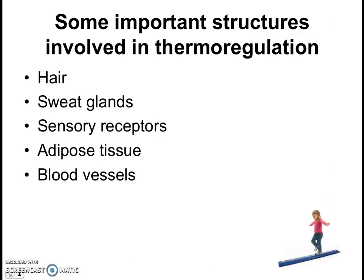So we've just touched the surface of the skin. And now we're going to move on to talk about some of the important structures in the skin which are involved in thermoregulation, or regulating the temperature of your body.